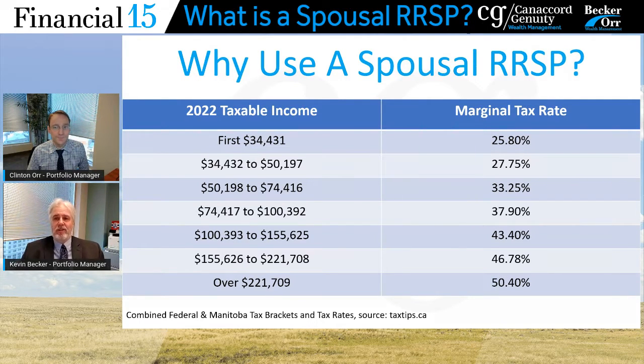So that evening out, as you've shown in your example here, 46 to 37, that's a 9% spread, whereas 33 to 37, it's only 4. So you can get both on that sort of 37.9 range. You're going to overall pay a lot less tax. So yeah, the spousal RSP is an optional way to try and do this.